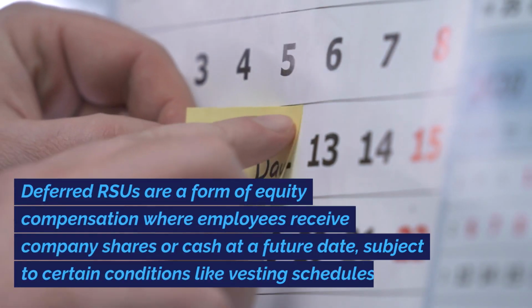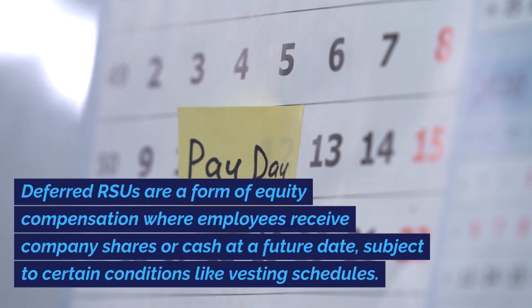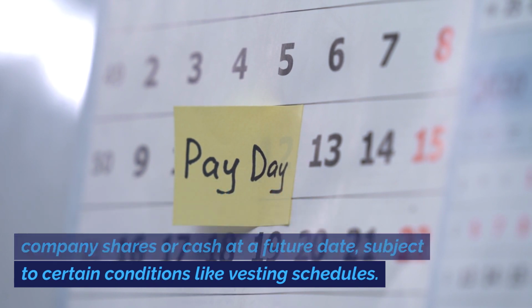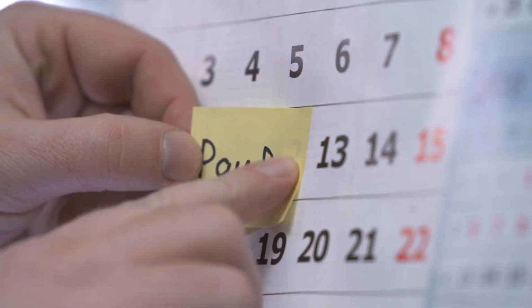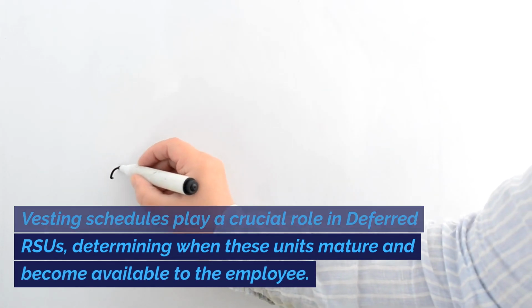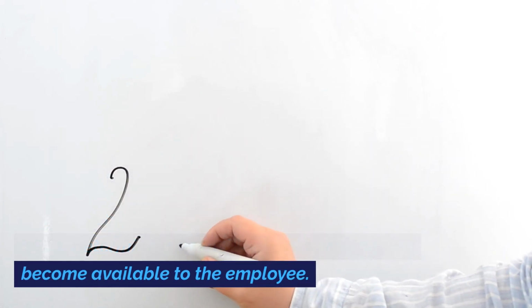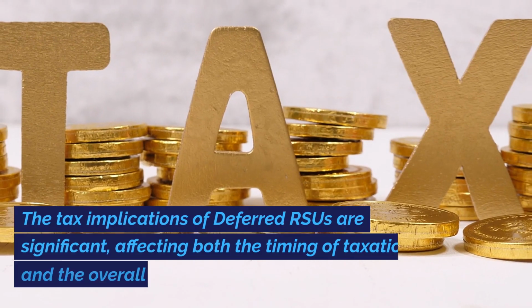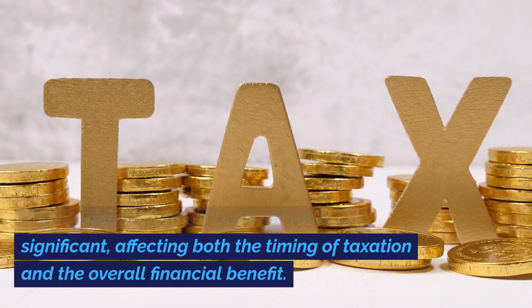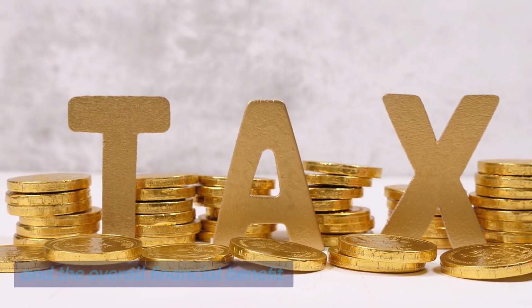Deferred RSUs are a form of equity compensation where employees receive company shares or cash at a future date, subject to certain conditions like vesting schedules. Vesting schedules play a crucial role in deferred RSUs, determining when these units mature and become available to the employee. The tax implications of deferred RSUs are significant, affecting both the timing of taxation and the overall financial benefit.